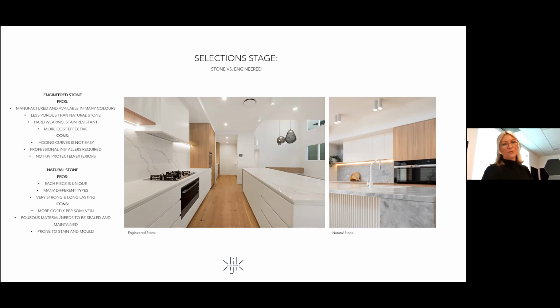Natural stone, each piece is unique. It comes in many different styles. You can get granite, Calcutta. The one that we've used in this particular project on the second image, that's a natural stone which we sourced for our client on a project just completed. So it was a very soft stone, so I had to be really careful when they were doing the installation. But as you can see, it's a beautiful product, and it does sort of elevate the space a little.